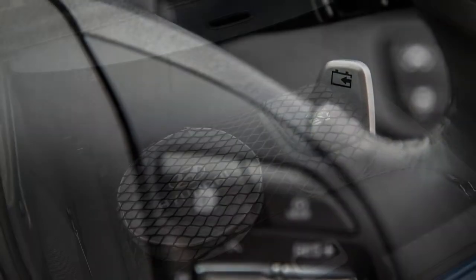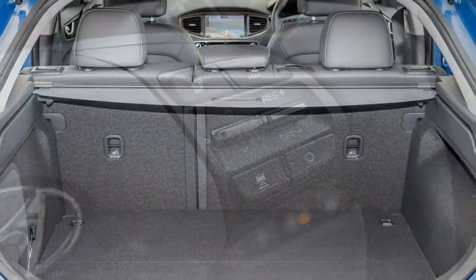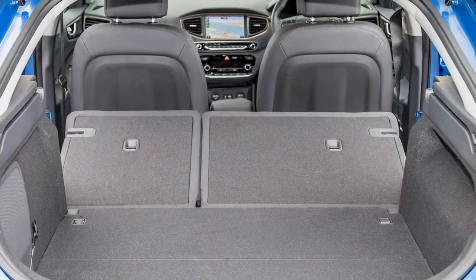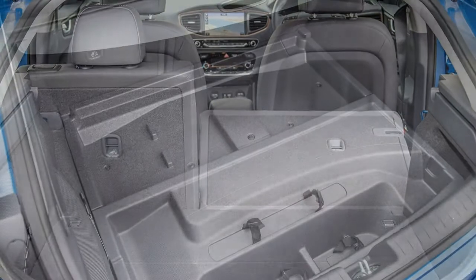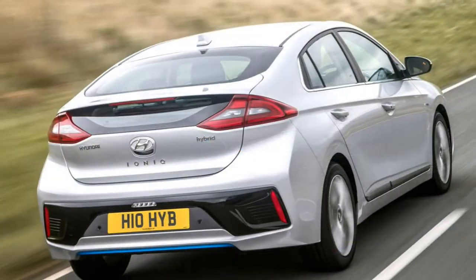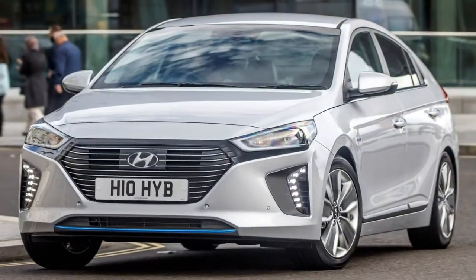Neither version has particularly engaging steering, though the weighting, which gets very slightly heavier in the sport setting, is consistent and unlikely to spring any surprises. The standard setting is light enough to make the Ioniq all too easy to maneuver. This is a wonderfully stress-free, relaxing car to drive. It feels pleasingly like a conventional car, with few foibles to make its technology tricky to use.